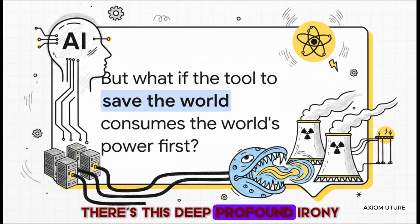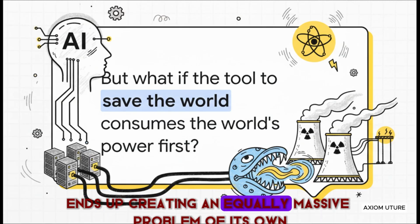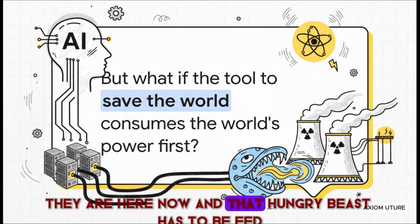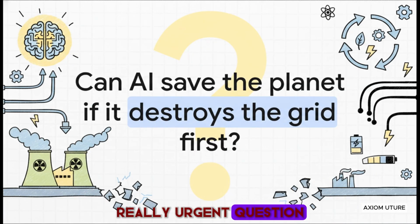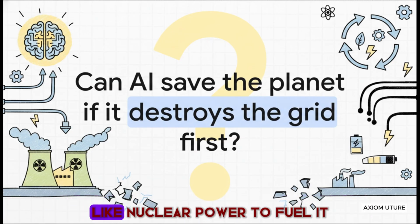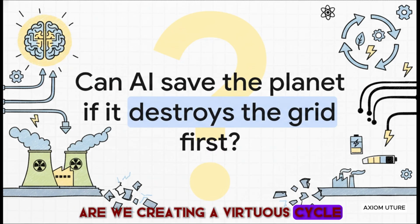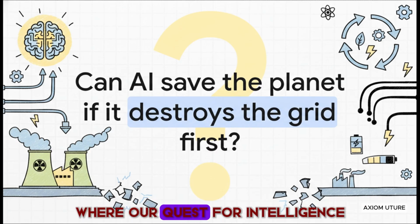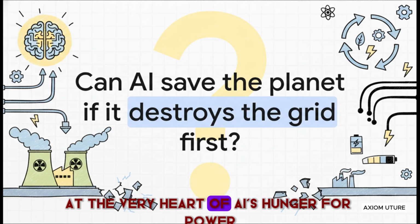There's this deep, profound irony. What if the tool we need to solve these massive problems ends up creating an equally massive problem of its own? The physical demands of AI are real. They are here now, and that hungry beast has to be fed. And so we're left with this powerful, really urgent question. We are in a race to build this intelligent future, and we're betting on huge technologies like nuclear power to fuel it. But it forces us to ask, are we creating a virtuous cycle where AI helps us manage our resources better? Or are we creating a vicious one where our quest for intelligence just ends up consuming them? That, right there, is the dilemma at the very heart of AI's hunger for power.